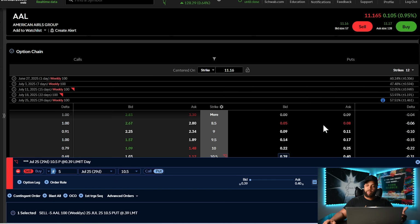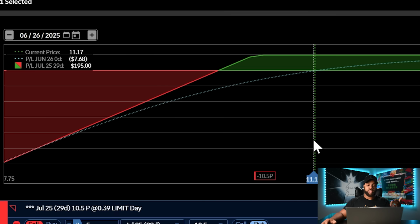However, let's go down to our profit and loss chart. All right, now we can see from this single trade, if we look at the top number on the left, we will collect $195. Now, as long as the stock price goes up, we just keep the $195. If the stock price stays the same, we keep the $195.